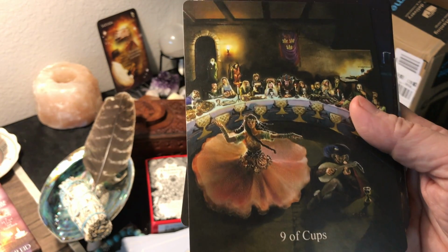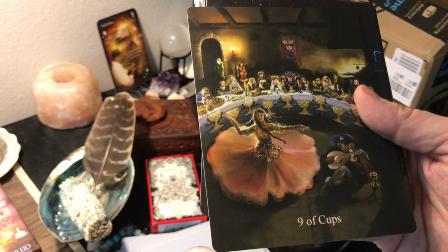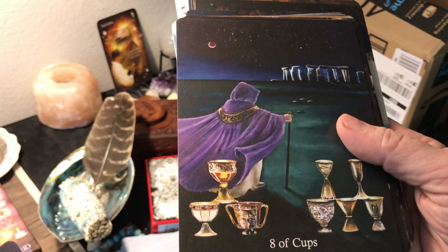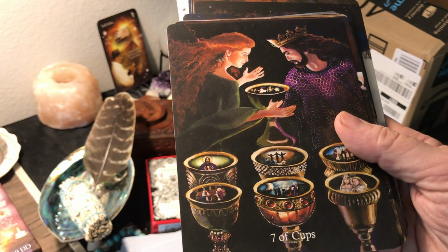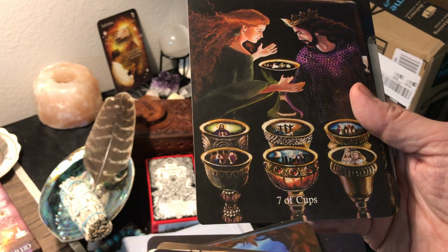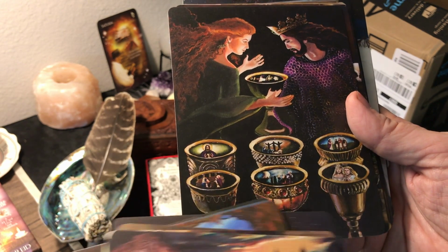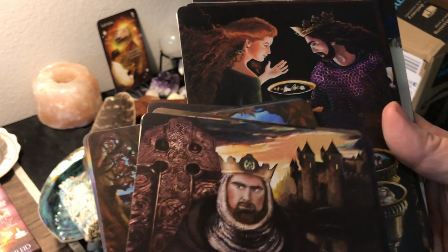9 of Cups. This was another reason why I got it. Look at how much fun this 9 of Cups is having. You can hear the music, you can feel it. It's so crazy. There's the 8 of Cups, the Eclipse. This is probably the prettiest 7 of Cups I think I've ever laid my eyes on, and they're all the cards. So they're all moments in the cards in here, in the cups.